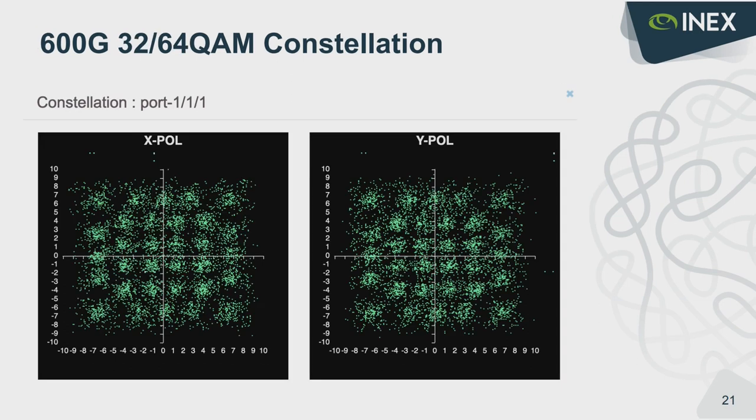This is what a 600 gig 32 and 64 QAM constellation looks like if you actually analyze it in detail. Lots of green dots. But if you look, I'm sure there's a pointer. Here we go. See these little green dots on the outside? These are bits of data. They're not in the middle anymore. They're on the periphery, on the outside. That creates a few challenges, which I'll come on to later.